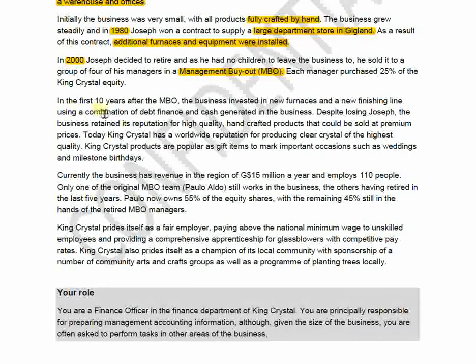In the first 10 years after the MBO, the business invested in new furnaces and a new finishing line using a combination of debt finance and cash generated in the business. Now, methods of financing is not heavily tested in the operational case study, since it's more in line with F2, which is for the management case. However, when considering debt finance, we could look at short-term or long-term sources. That would be relevant for our F1 subject, because working capital management looks at different management policies such as aggressive, conservative, and moderate.